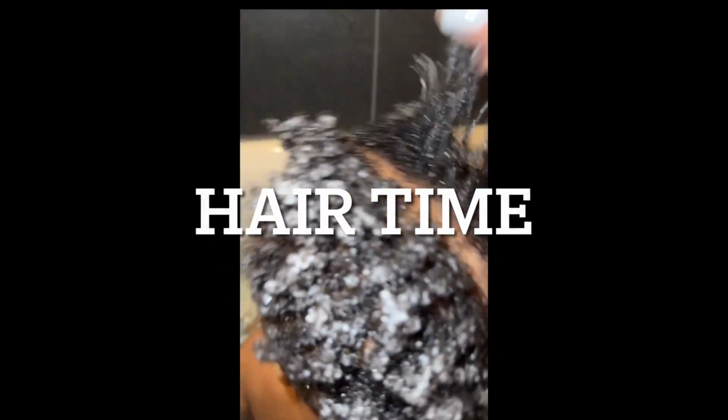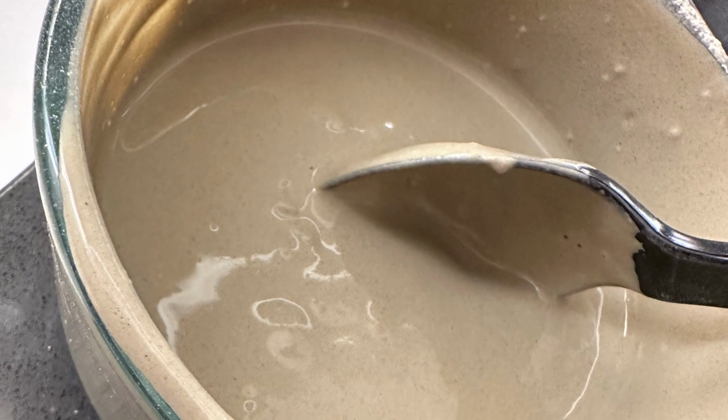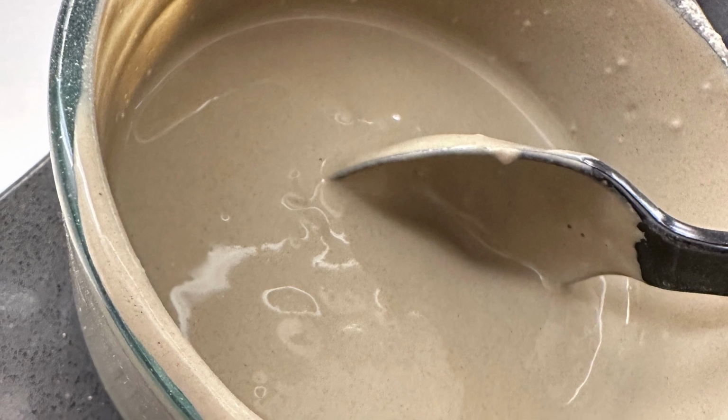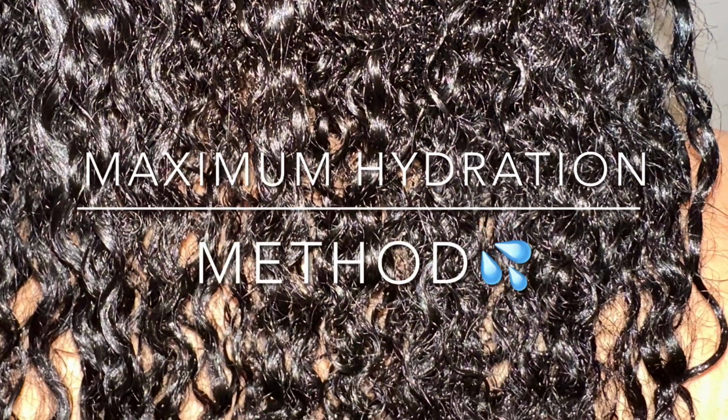Now it's time to get this little guy squared away. I put some conditioner in his hair and just let him play for a little while, just comb through it. And sometimes I put some loose braids in and take it out, but just to get it hydrated and everything is cool. Also, I did a clay mask on myself because my hair was really dry. So I did the maximum hydration method.